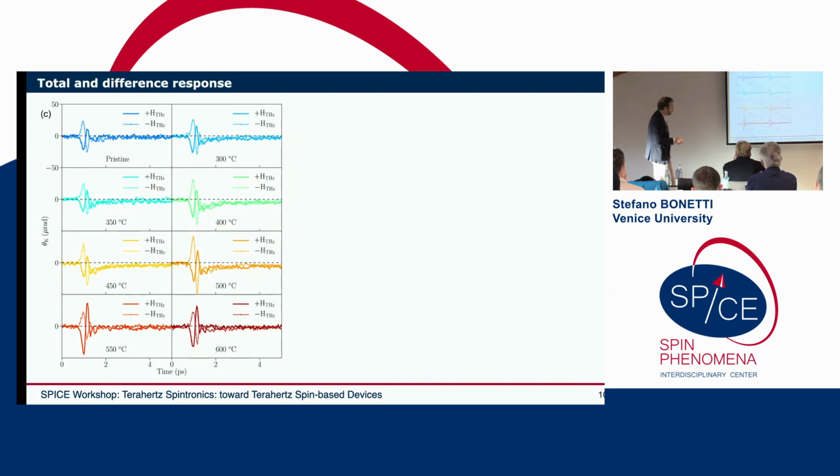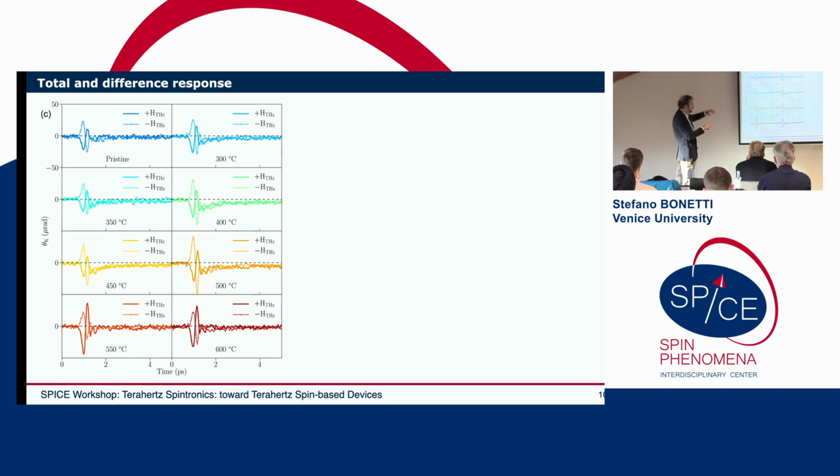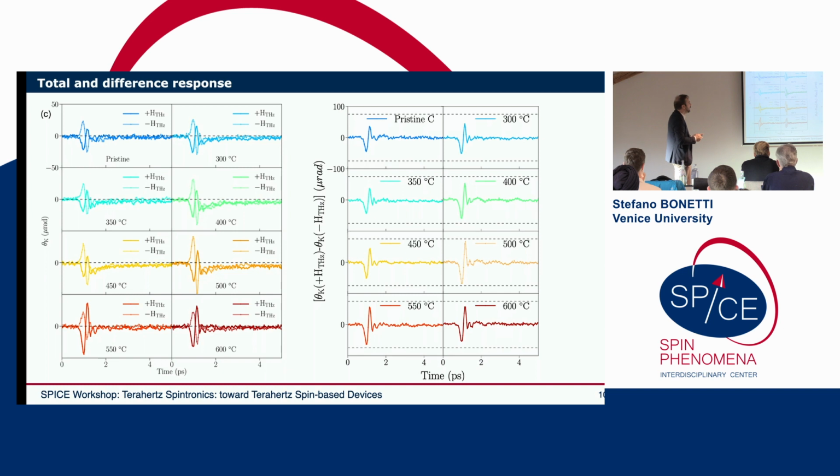Okay, so this is what we start doing. The colors and the scheme will be the same for all the plots. This is a pristine sample, and we always plot plus H Terahertz and minus H Terahertz, then anneal at 300, 350, and so on, up to 600 C. What you see in all cases, this is cobalt iron boron, we always see the coherent response. You can isolate it again with the trick of taking the difference. If you do the difference, it looks very similar in all cases. There is some change in amplitude.